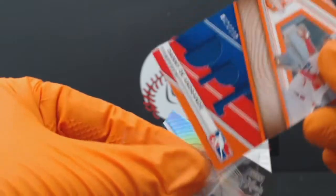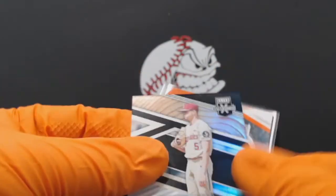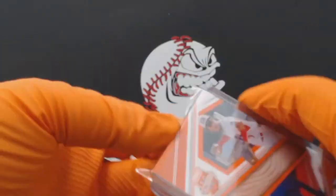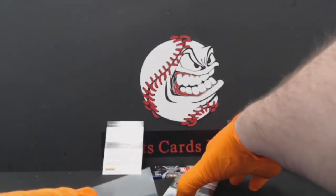And then behind him is our autograph. We have a Shane Drohan for Boston. Shane Drohan autograph for Boston. Let me sleeve those up. Get the Shane here in a top loader.